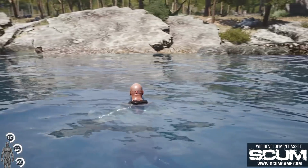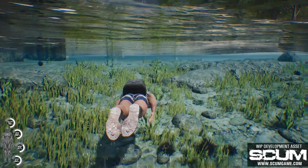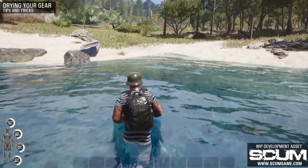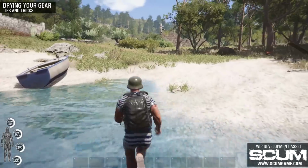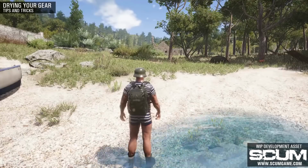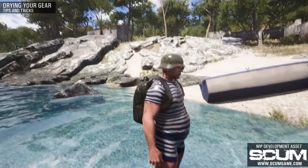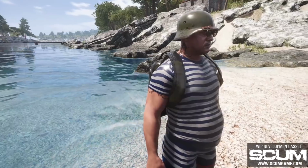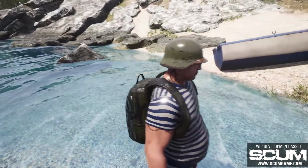Now, let's talk about ways of drying your stuff off once it becomes wet. The easiest way to dry your clothes is by using the heat of your body in combination with the air temperature and wind. This is particularly useful during the summer when wet clothes keep you cool and safe from the excessive sweating and dehydration. Also, it's good to know that if you keep moving, your body will get warmer and you'll dry your clothes faster.